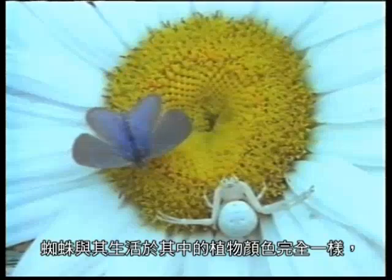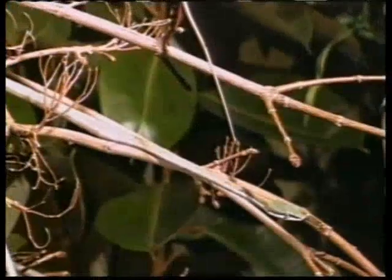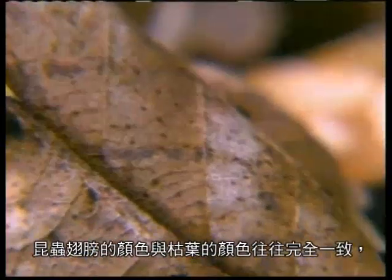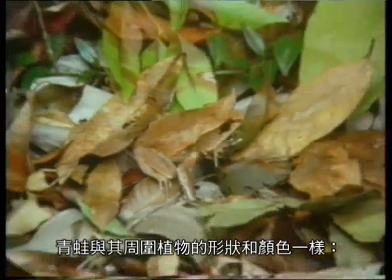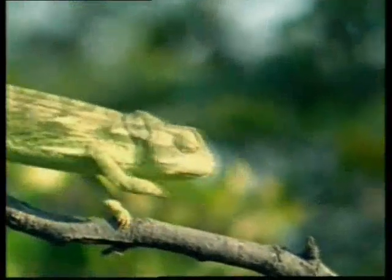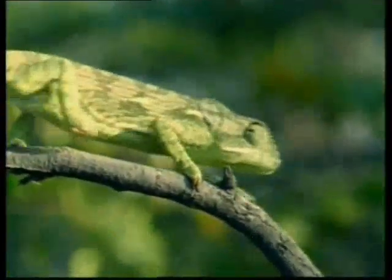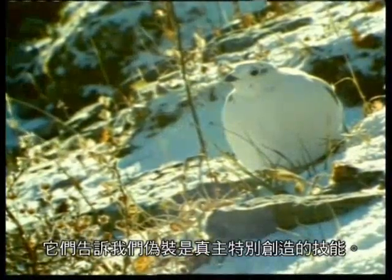A spider of the same color as the plant on which it lives. A snake that is as motionless as a branch. An insect whose wings are the same color as dry leaves. A frog that takes on the same shape and color as surrounding plants around it. All these are fascinating examples of camouflage. They show us that camouflage is a specially created technique.